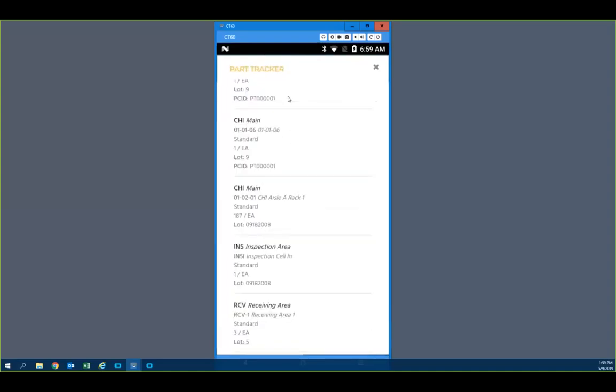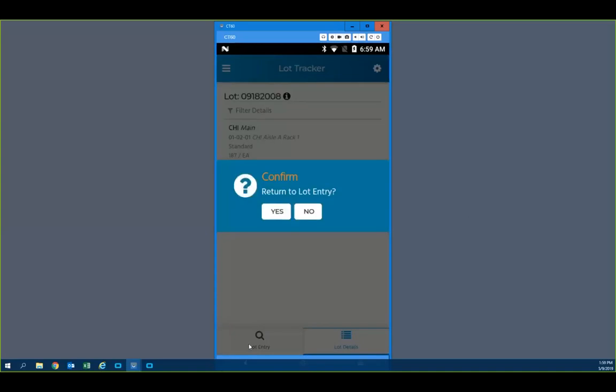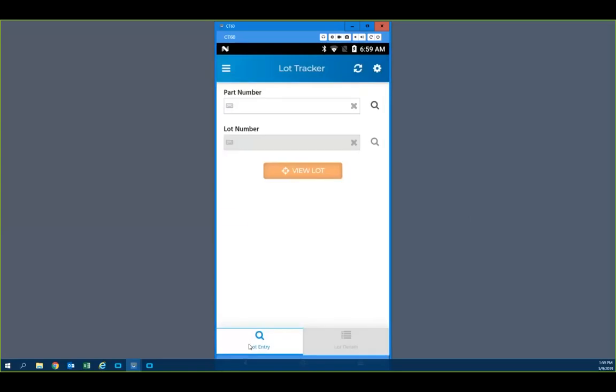So I'll just back out of that now. So that's essentially drill down functionality. Across the application, we've used the concept of tabs here. So this is my current tab. If I wanted to go back, I can just hit the first tab here. It asks me to confirm it, and I'm ready to scan the next one in.